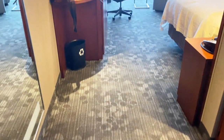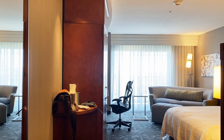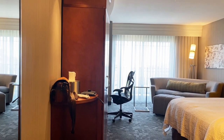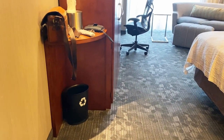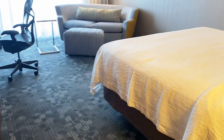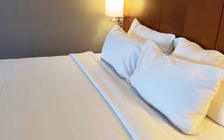So this is the room I will be staying in. Like you saw before, it is the Courtyard by Marriott, and we are in the Liberty Station area right next to the airport. I got a one bedroom king sized. There's my king. It's very spacious. I like this. Very clean.